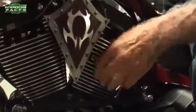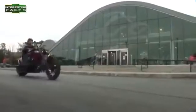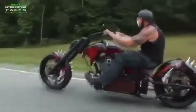These guys custom build a lot of choppers with every ounce of creativity and imagination going into each one. It's rumored that the show will make a comeback, so stay tuned for more awesome creations from these guys.